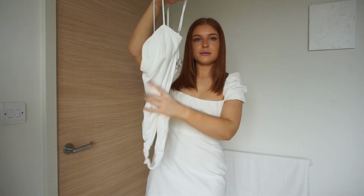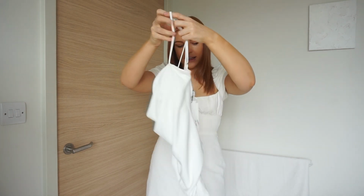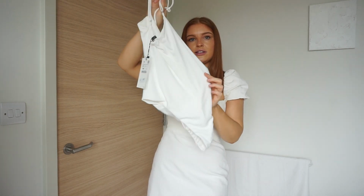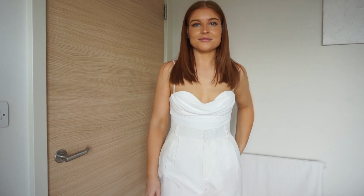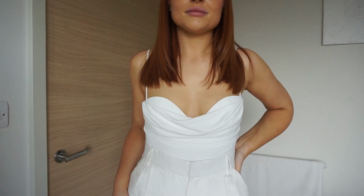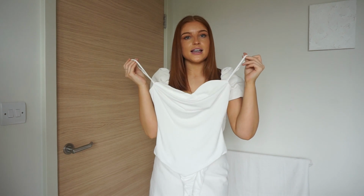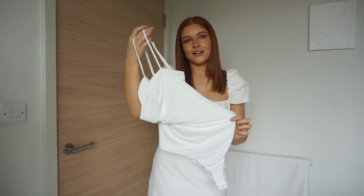But on this bottom section I probably could have done with the medium, but obviously this is the part that's on show and I wanted it to fit nicely. So yeah, it's got almost like a thong section here as well, so you're not going to get a visible line or anything when you wear it with shorts or skirts. But yeah, again, really nice piece. You can definitely wear it in the day, but you could also really easily dress this up. I like it with high-waisted linen shorts and some heels for dressing up. You could wear it with wide leg trousers again, skirts, anything really. So yeah, another really versatile piece. I'm glad that I got this one for summer.